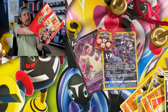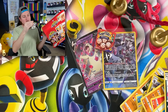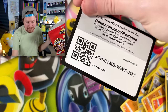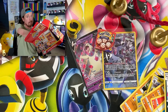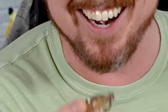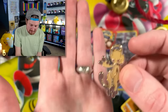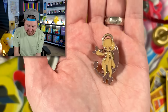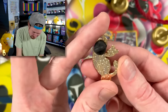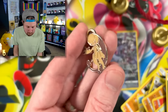All right. The bonus item. Whoo! That's a bonus item for sure. Okay, so our code card is going to an Infernape V-Box, and then our bonus item. Are you ready for this? Right here. Going to this Mewtwo pin that's probably been sitting in the sun for way too long. Really? Really? I feel like this has been sitting in somebody's basement. Are they giving us basement Pokemon stuff? Is this all Pokemon stuff from the basement, apparently?